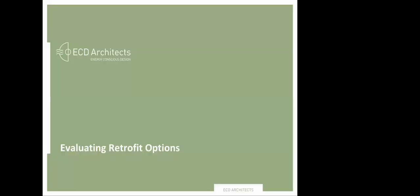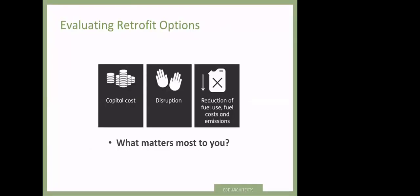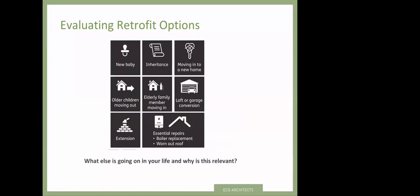So evaluating the retrofit options, what matters most? Is it the cost? Is it the disruption? And that's something that shouldn't be underestimated, particularly for certain types of refurbishment. Or is it the reduction of fuel use, the cost, and of course the CO2 emissions? Is it the environmental issues that are the key driver for you? And we all have a different balance on that equation. But what else is going on in your life right now, and why is that relevant?